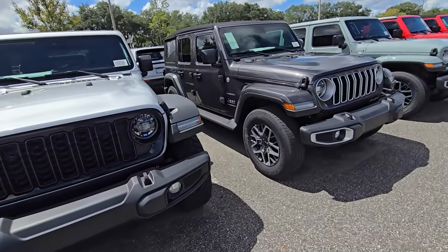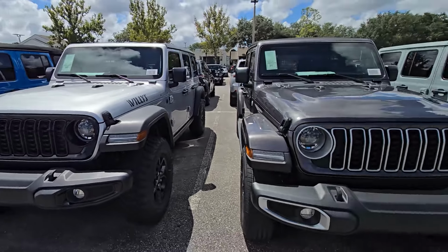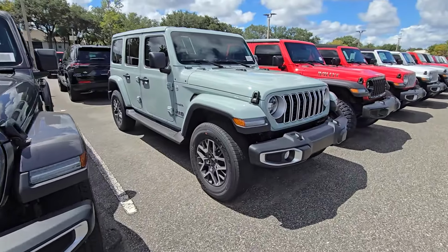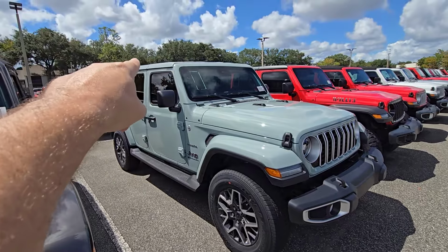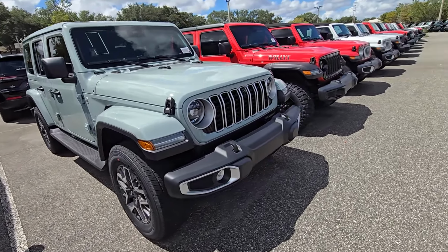Maybe not a Sport, might be 5 grand, but any dealer that tells you otherwise, tell them to go pound sand. Like I said, the deals are out there. Sahara, and you can see, like I said, it's got that color matched roof on there, color matched fender flares, very classy, citified look to it.